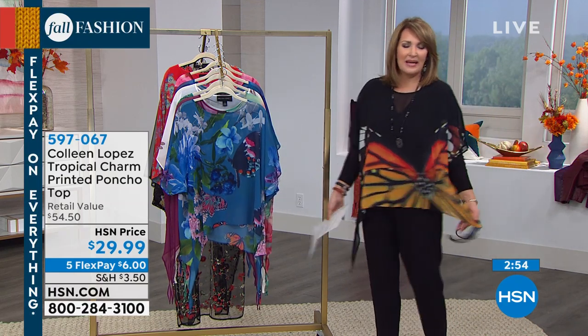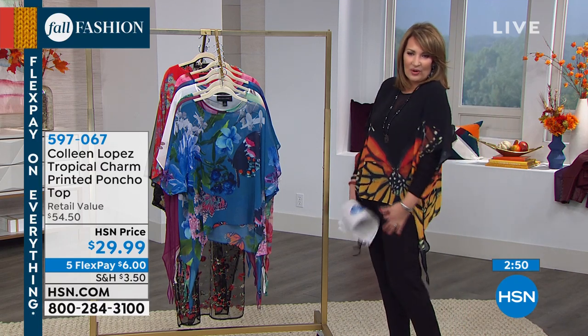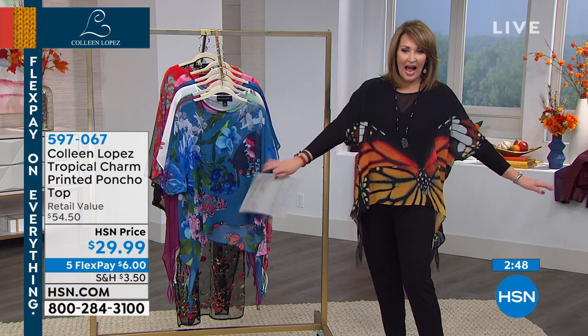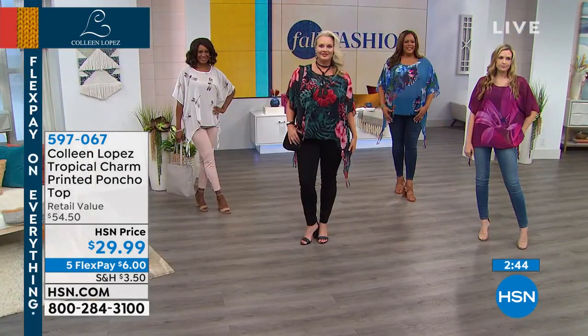I mean, you throw it on, again, it's wear now. It's many seasons, depending on where you live. You can tie your little ties at the side. You wear them down. It's just soft and floaty. I like that you can layer a long sleeve tee underneath this. It totally works. But let's show it on the girls.